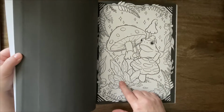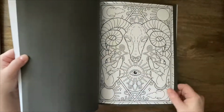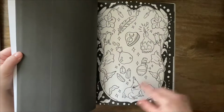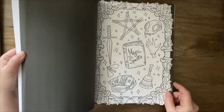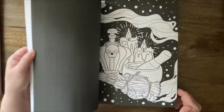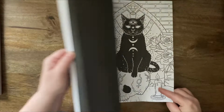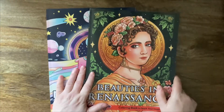This is lovely. This is beautiful. Definitely will color this one. Although I absolutely do not enjoy crystals because I don't know how to color them. But you know, we will practice. So yeah, this is more like cauldrons and witchcrafty items. This one is quite cool, also quite nice. I don't think there are any people to color, just hats and cats and hands, but not people.